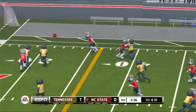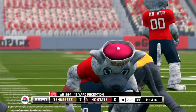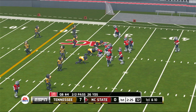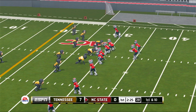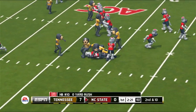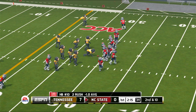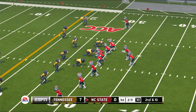Gets it. He's in space. And he's taken down at about the 29-yard line. He's tackled around the 29-yard line. No gain. That makes it second and 10. Let's go. Easy.